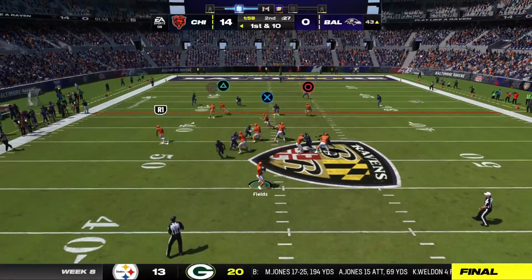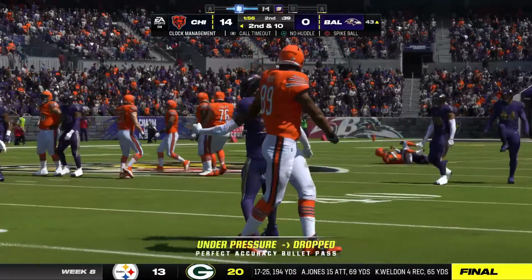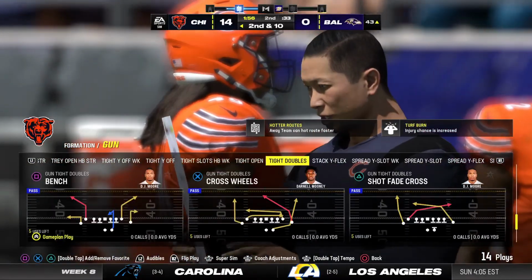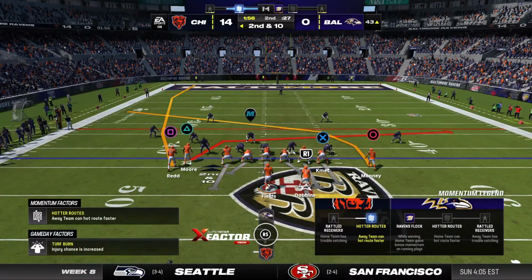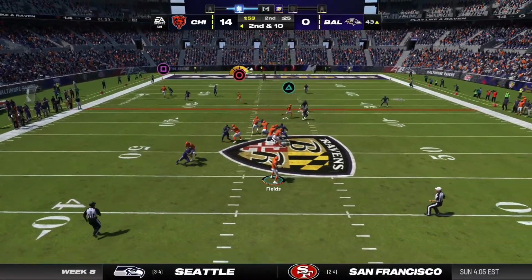On 1st and 10, here's Fields. And his throw is incomplete. I know tight ends love this route because a lot of times they'll fake a block first and get a little bit of space and then come across the middle, because in their mind, they're thinking catch the ball and then drop the hammer on the little guys in the secondary. Unable to drop the hammer, he just dropped the pass.